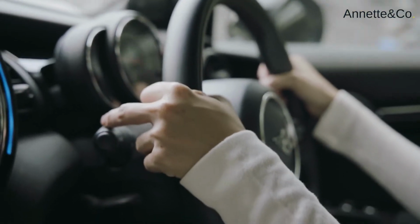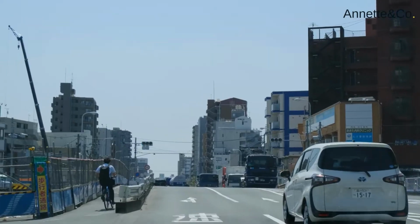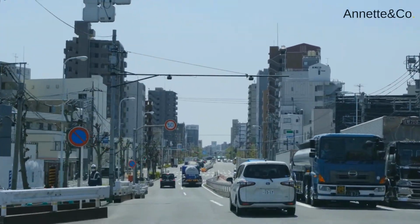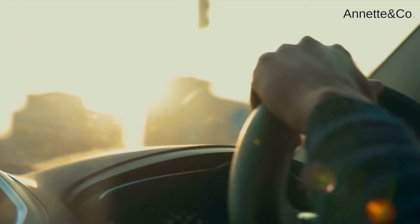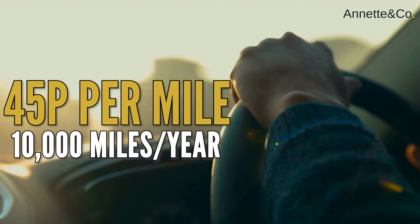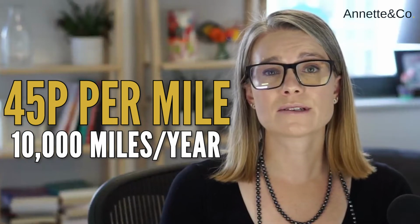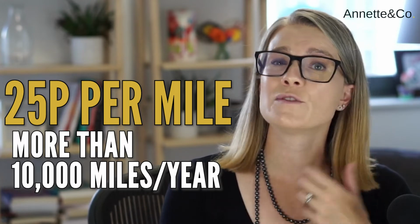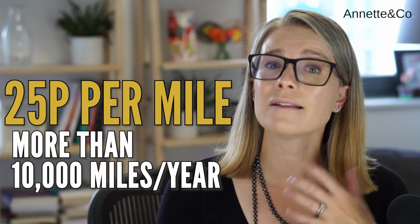So next is mileage costs. Do you travel as part of running your business? You should be claiming a mileage allowance as part of your self-assessment tax return if you do. If you drive a car or a van for work purposes, you can claim 45 pence a mile on the first 10,000 miles a year that you do for business purposes. After that 10,000 miles, it is reduced down to 25 pence. So if you do more than 10,000 miles in a year, it becomes 25p for each additional mile above the 10,000 miles.